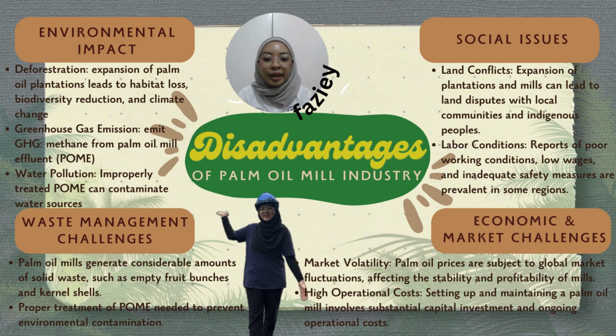Next is economic and market challenges. Palm oil prices are prone to fluctuation due to global market conditions, affecting the stability and profitability of mills. These price changes can impact the livelihoods of farmers and the financial health of milling operations. Moreover, setting up and maintaining a palm oil mill involves substantial capital investment and ongoing operational costs, which can be a significant barrier, especially for smaller producers.